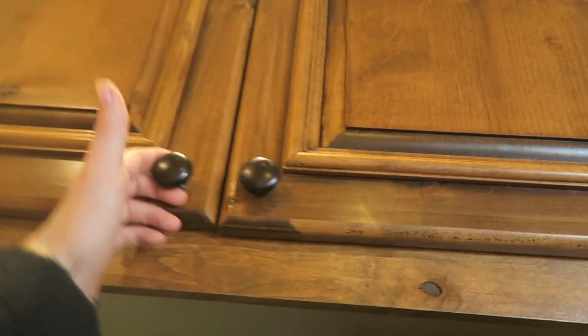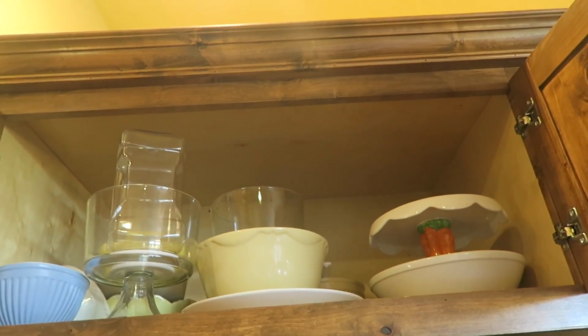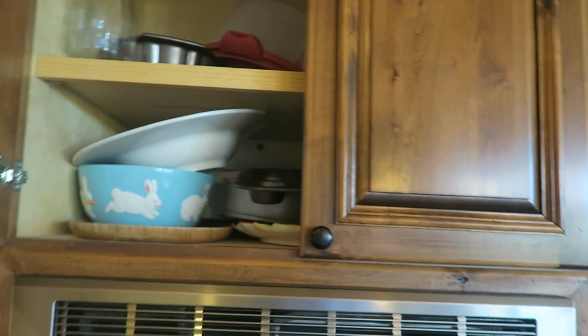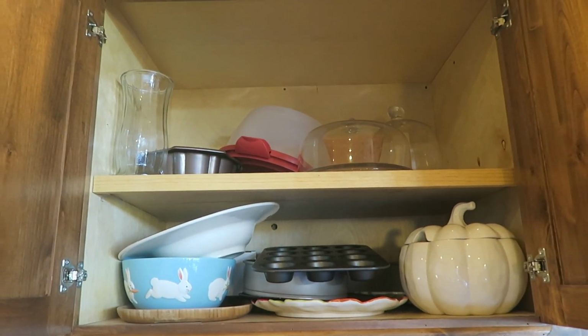But we do have some cabinets up here. Like I said, we have tons of storage in this kitchen, which is so nice. So in this top cabinet, I keep a lot of serving dishes, platters, bowls, things that I rarely ever even use are all up here. And then the same goes for this one. This is, again, serving dishes, bowls, some baking items, stuff like that up there.